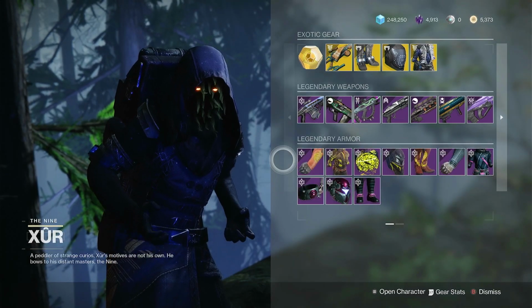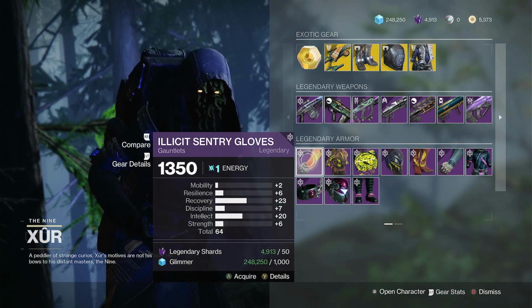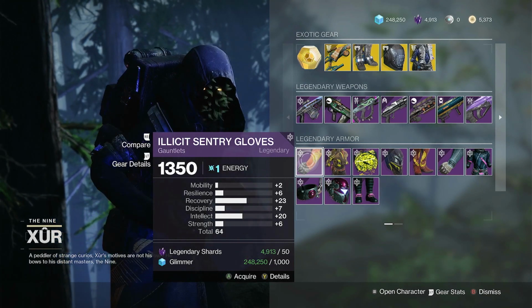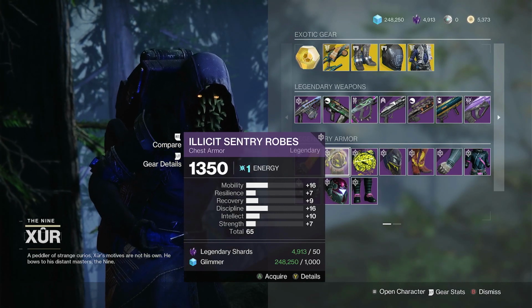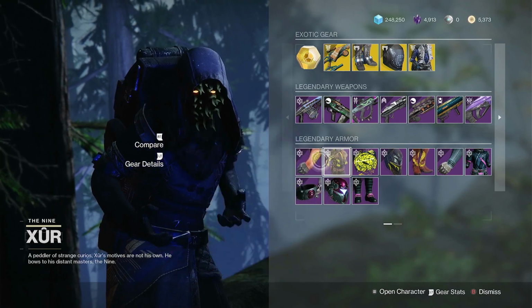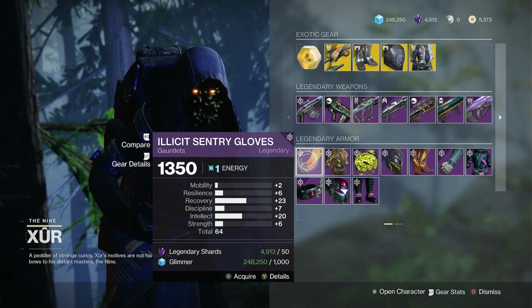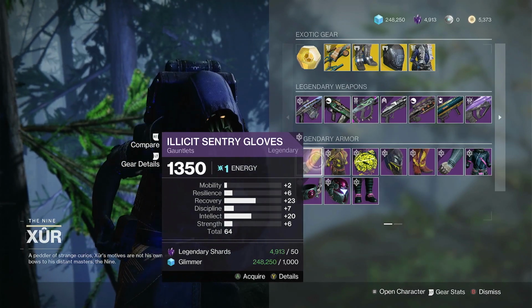Now for the Warlock side of things with the legendary armor, the first thing I want to point out is the Gauntlets, the Intellect Sentry Gloves. This gives you a plus 23 recovery and a plus 20, giving you a total of 64. And we also want to look at the total 65 with the plus 16, this is pretty good, but the arms is what I'm pointing you guys to. This is something I would highly recommend picking up if you haven't already done so, because it gives you the high recovery and intellect, because that's what we want. We want a good boost.